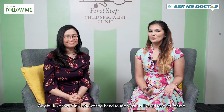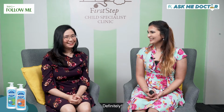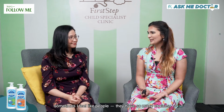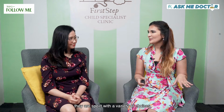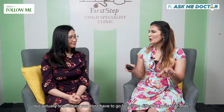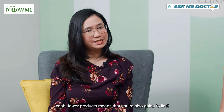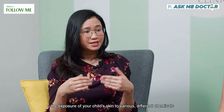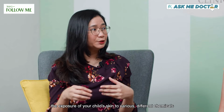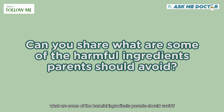Right, this 2-in-1 shower head to toe wash is like a lifesaver for me. I always use it for my baby. Definitely. And I think, with so many brands out there, people are spoiled for choice, but actually sometimes you don't have to go for all the different types of brands. Sometimes it's okay to just stick to fewer products, as you said. Yeah, so fewer products means that you're also going to limit the exposure of your child's skin to various different chemicals inside.